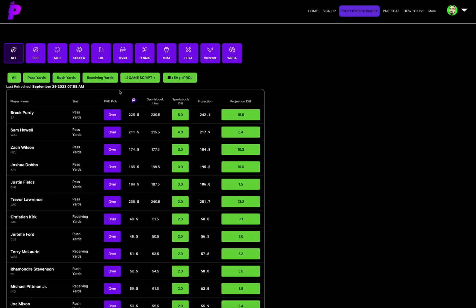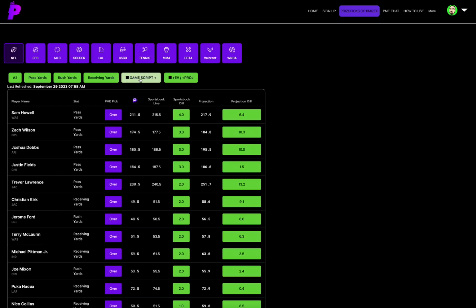We made it. Let's go ahead and get into the picks, man. So, as you can see, I'm on the NFL tool. Immediately when you get on the NFL tool, plus EV plus projection will be highlighted. But I want to take it a step further and make sure every plus EV plus projection play that I'm looking at is also plus game script. So I'm going to check plus game script. Plus game script, if you're new here, I'm just going to really quickly brush up on it.